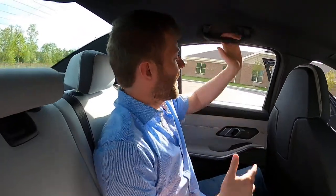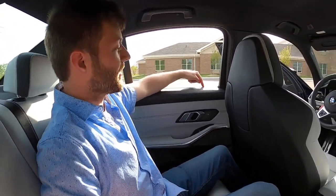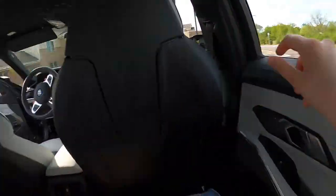I got a little handle. I can sit here with the window all the way down, something you don't see a lot in sedans. The window really goes all the way down, so that's pretty neat. Just a lot of little surprises in this car.